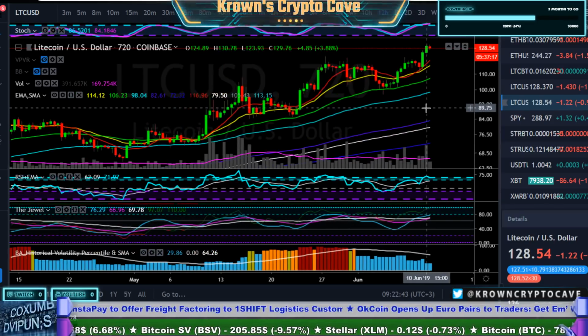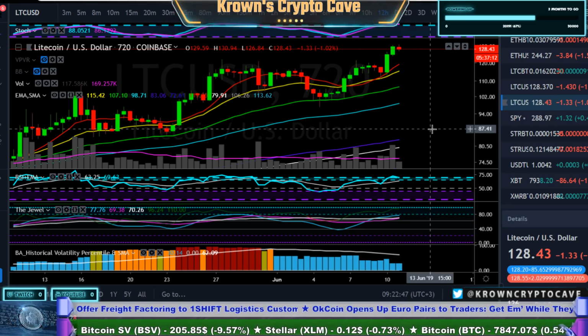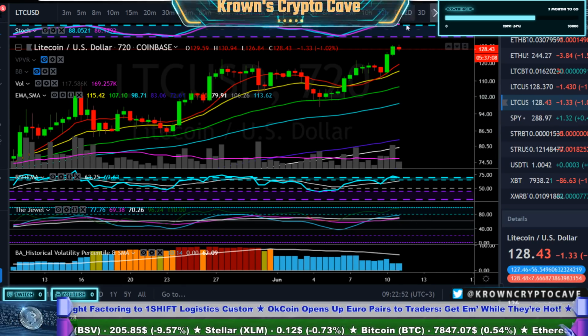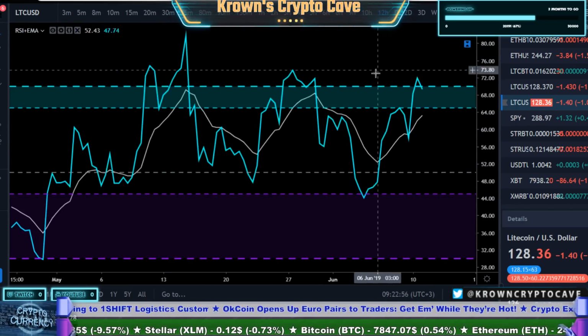The lower time frames can look bullish and bearish a multitude of times within a whole day period, but the higher time frames are all kind of speaking volumes right now. We do see 12-hour Stokes still headed up. We do see 12-hour RSI looking very constructive within this region.